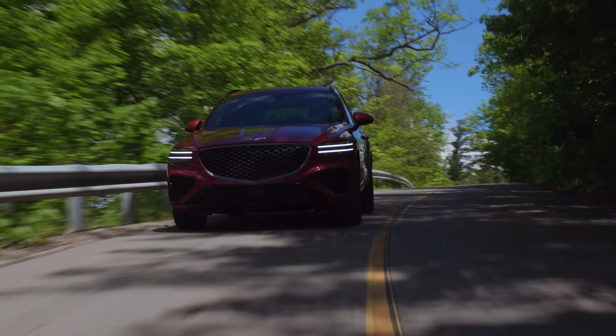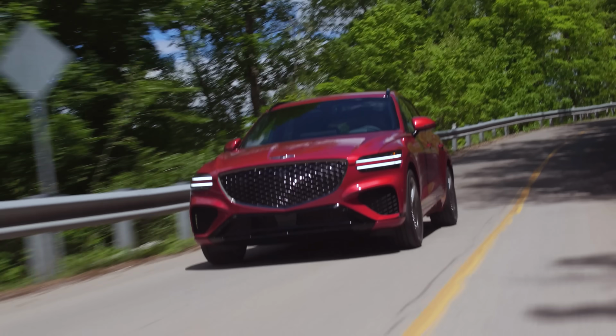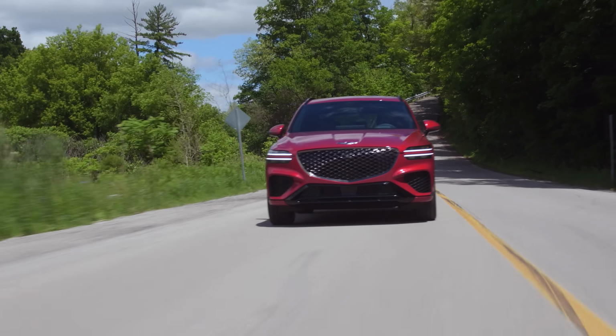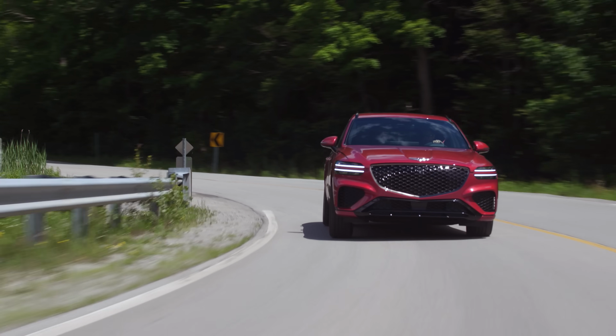And before we get to the price, I'm going to put it into Sport Plus mode and give it a little boot to Cliche Corner. And as you go into Cliche Corner, this can tow up to 3,500 pounds, which is definitely a couple jet skis' worth.